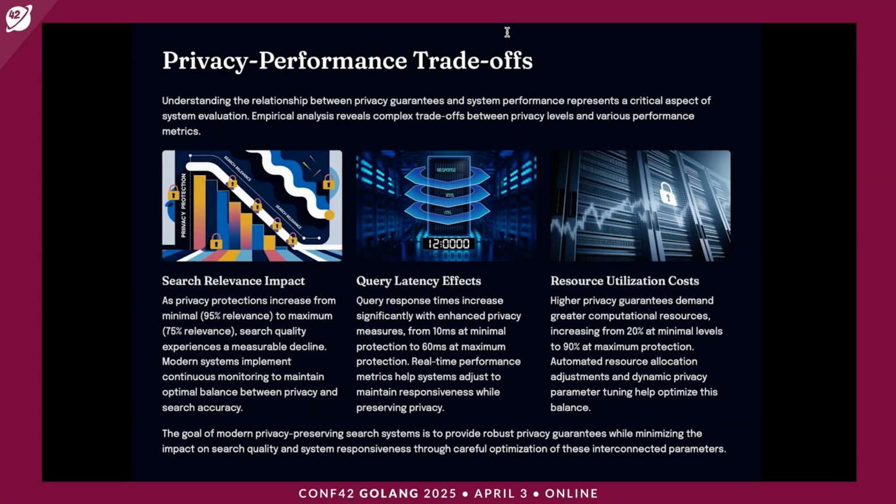There are trade offs. To be truly honest, it does come at a cost. These enhanced protections impact performance of these systems. For instance, search relevance has seen a drop as privacy measures tighten. Imagine a librarian whispering answers but occasionally getting them wrong. Systems combat this with real-time monitoring to optimize accuracy. Query latency also increases because now you've got multiple systems added to your stack.